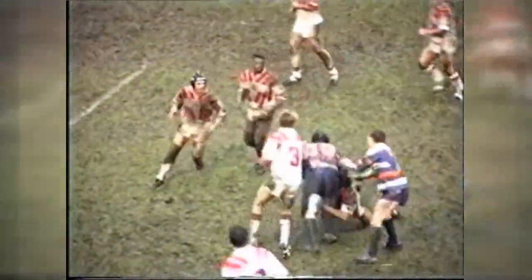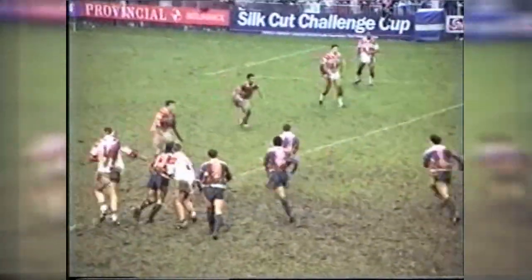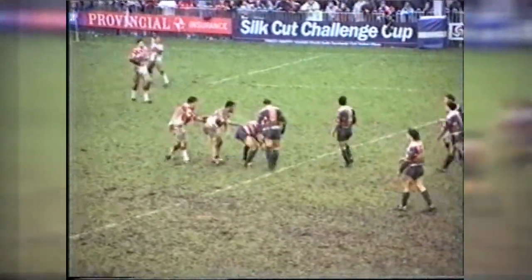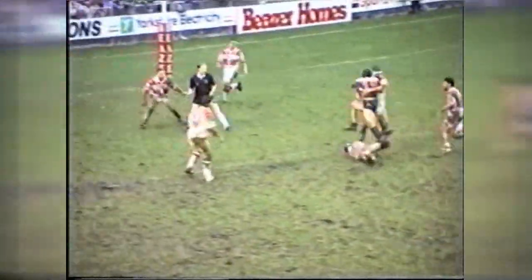Wayne Takita, that's good running by Wayne. Gets the ball there to Mark Wilson. Mark Wilson there shooting through the gap. Marvellous play by Wayne Takita. Good support play. So it's Brendan Toulter now there to Brett Dawn. Brett Dawn now there. So Ian Smales there taking this defence on.